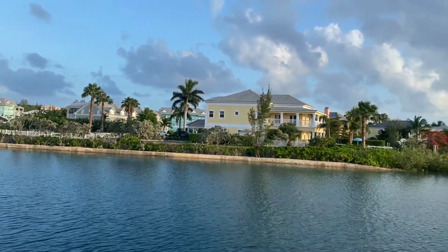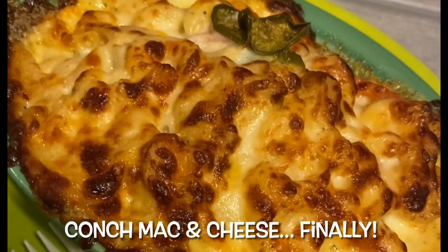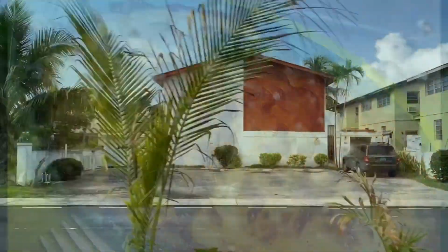We waited for over an hour. I ordered the conch mac and cheese, and it was good, but that wait was not.